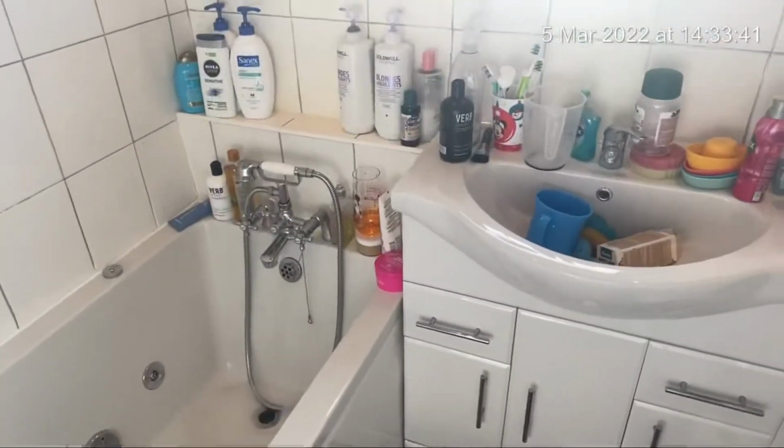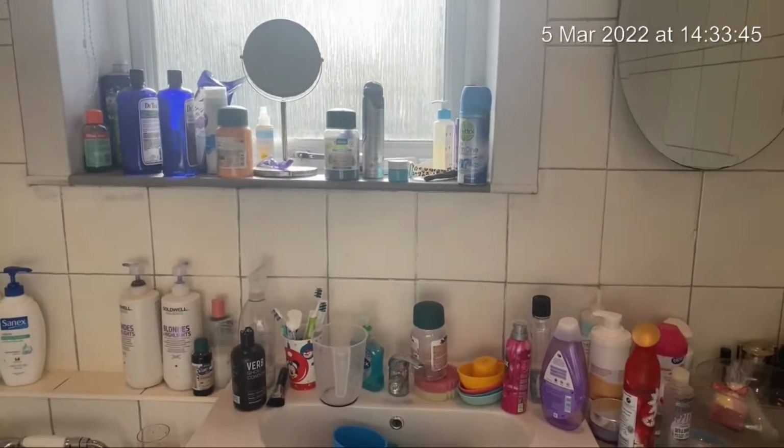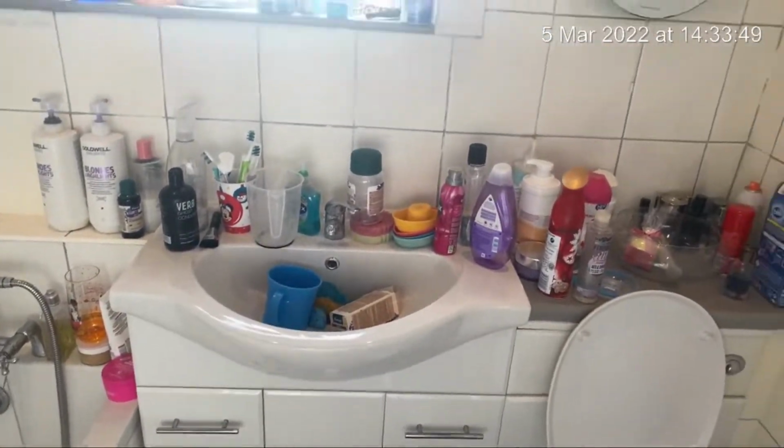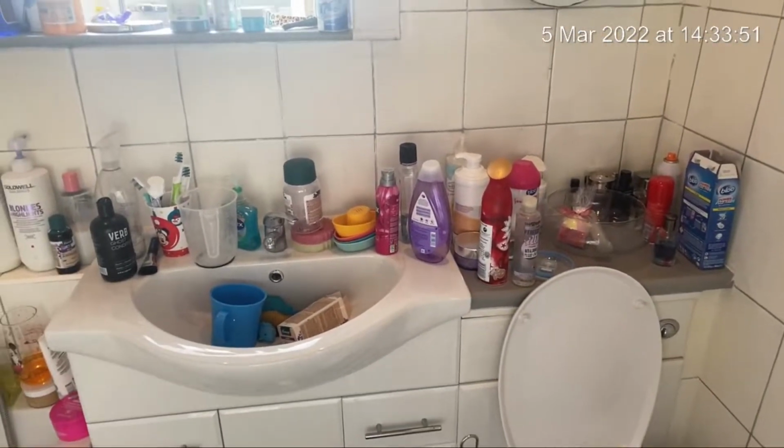I'll show you a little bit before. It's messy. So this is the before. It's more of a declutter and a clean. So I need to get less stuff in here. I have too much stuff in here. I need to clean here. Next time you see me, it'll hopefully be done.